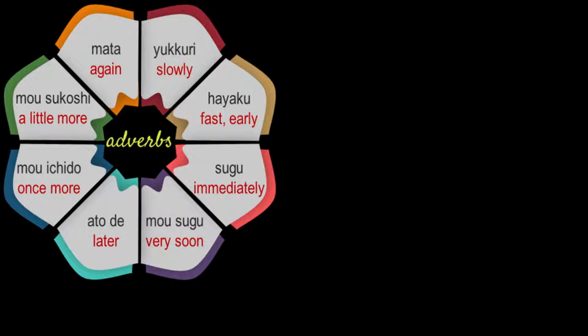Next is moichido, which means once more or one more time. Next is mo sukoshi, which means a little more. The last one is mata, which means again. Many of you may have heard of mata ashita, which means see you tomorrow.